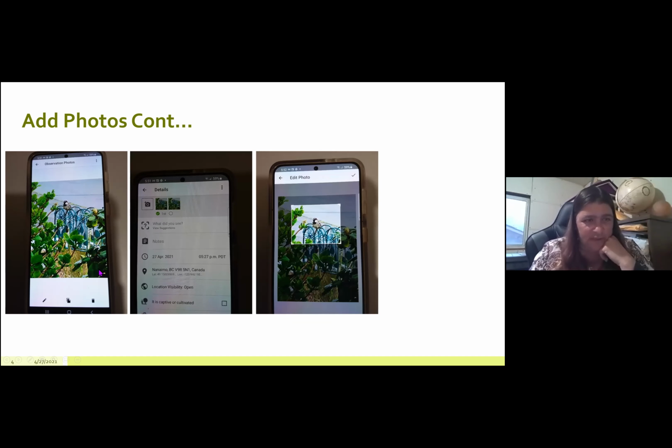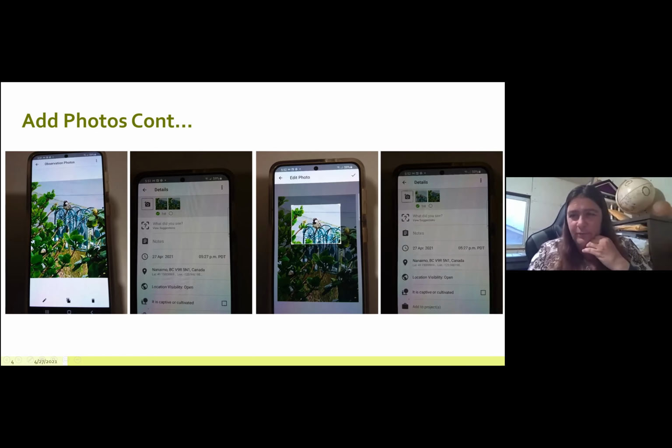So this is the original picture, and you can crop it just like you can with photos on your computer. You can crop it right in the app itself. Then you hit your check mark, and now you'll have two. One will be the original, and the other will be that nice little close-up.